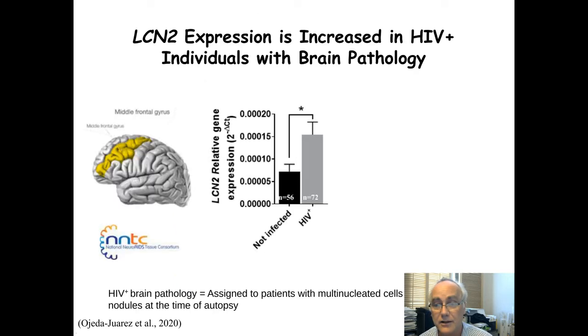So, now, after we have found this in the mouse, we were also wondering, okay, is it relevant in real life? And we were lucky enough to have collaborators in the National NeuroAIDS Tissue Consortium. This is an organization that since the beginning of the AIDS epidemic has been trying to recruit patients to agree to donate their tissues if they pass away.